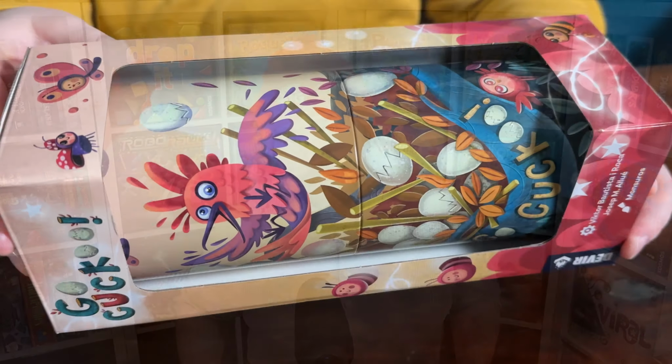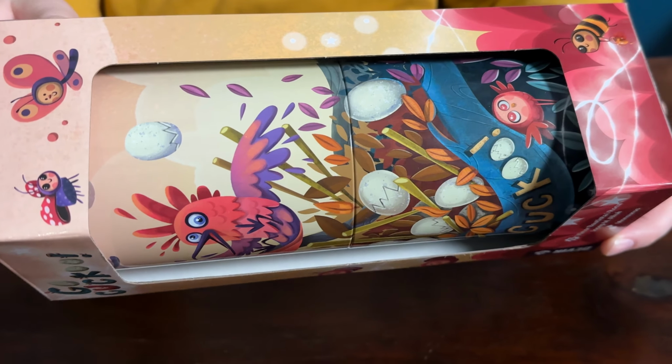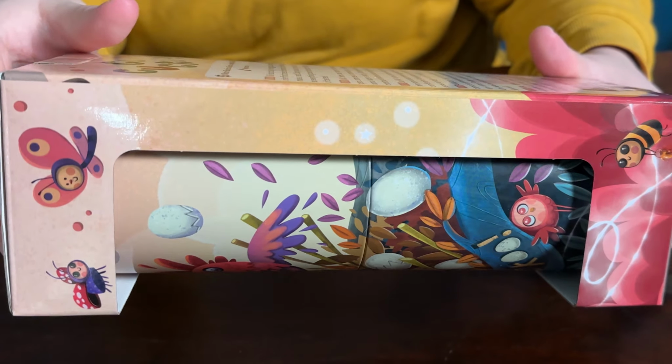Go Cuckoo is a game that plays in just 10 to 15 minutes and can be played relatively innocently with kids or with a little bit of malice with older players. And the packaging is so pretty that it doesn't even need to be wrapped. Just stick a bow on this birdie and you're on your way.